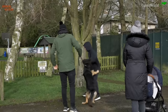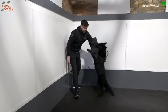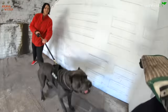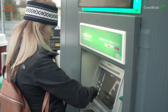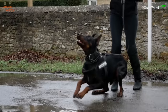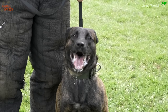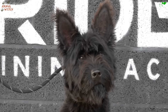Now, when you picture a guard dog or a fully trained protection dog, one tends to think of a German Shepherd or a Malinois, perhaps a Cane Corso or a Doberman. They look the business and will stop a mugger or burglar in their tracks simply from their appearance alone. However, if you hate dog fur, are allergic to dogs, and want something that your children won't be scared of, then we have just the dog for you.